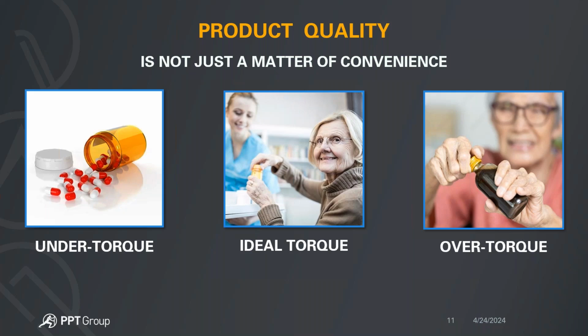And so the issues we're looking for are whether or not the product is under torqued, whether it's over torqued, where grandma just can't get into her prescribed medication or her prescriptions, or the ideal torque, which not only allows the person for whom that medication is prescribed to get into the cap, but also prevents children from accessing dangerous chemicals or dangerous medications that are not intended for their consumption. So for us, most physical properties testing is going to be a Goldilocks test. It's a too little, too much, and just right.